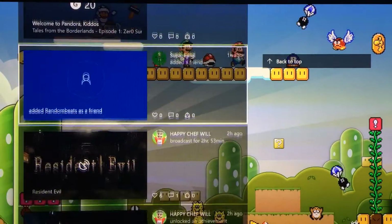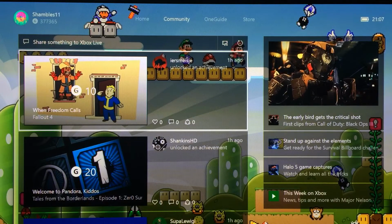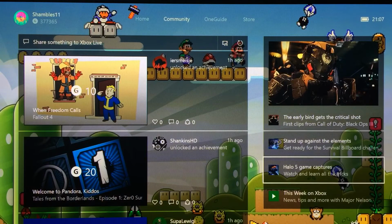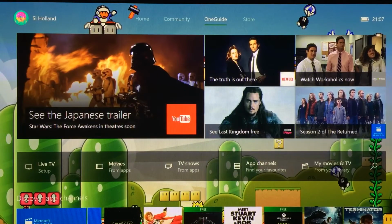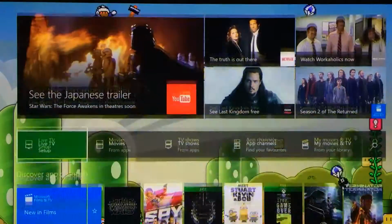If we head back up again, we can see over on the right, there's the highlighted areas, so you've got achievements that everybody seems to be getting, and then links to different videos and cool stuff you can do. The One Guide has had quite a lot done to it. I don't really use One Guide because I haven't got my Sky hooked up through it. That's on a separate thing, but you can find all your films and everything you want to download there.